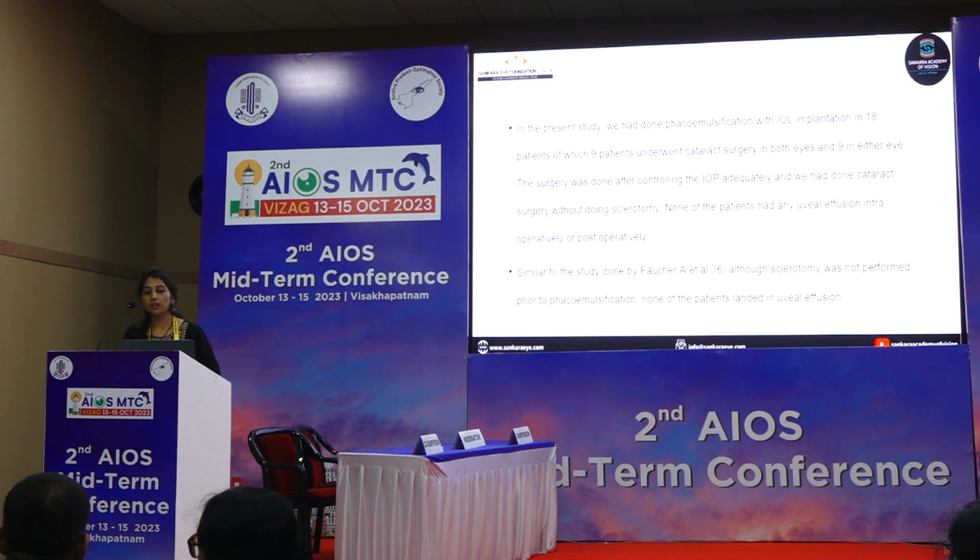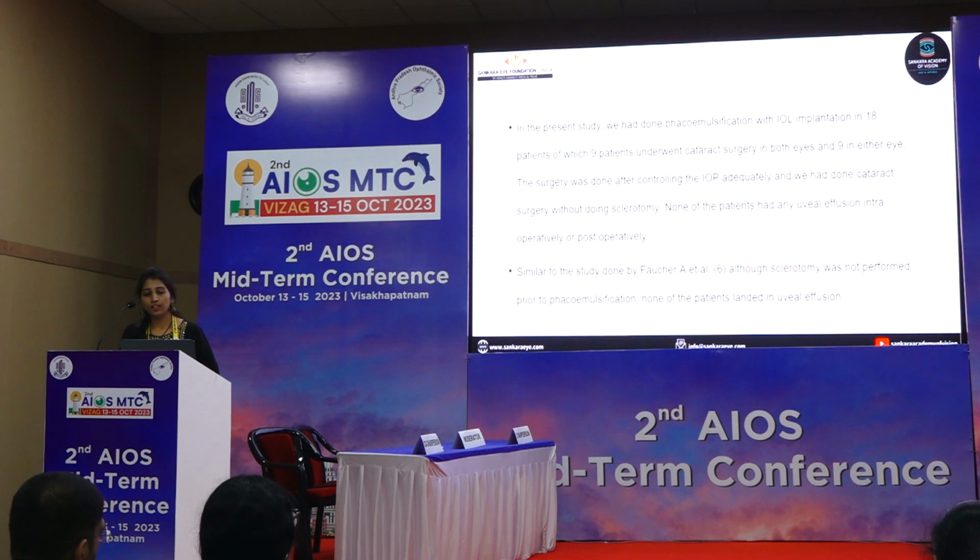In the present study, we had done phacoemulsification with IOL implantation in 18 patients. The surgery was done after controlling the intraocular pressure adequately, and we had done cataract surgery without doing sclerostomy. None of the patients had any uveal effusion intraoperative or postoperative. Similar to the study done by Fosher et al., sclerostomy was not performed, and none of the patients developed uveal effusion with phacoemulsification.